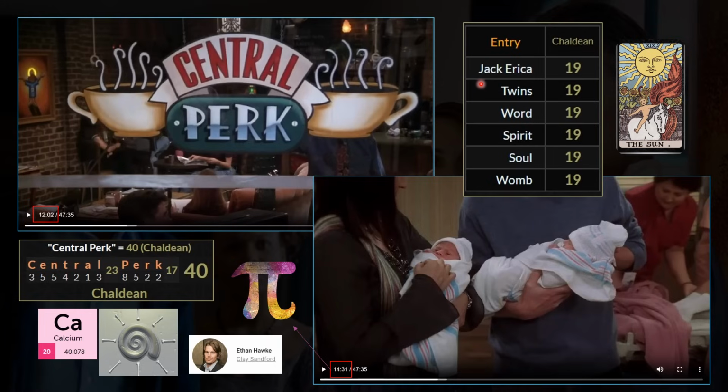The words Jack and Erica summed to 19, matching the word twins, matching the word word, which is logos, or in John 1:1, "In the beginning was the word," which matches the understanding of pi. Spirit and soul and womb are also 19 in Chaldean. And interestingly, the sun is the 19th card in the tarot deck.